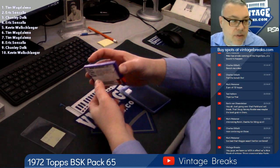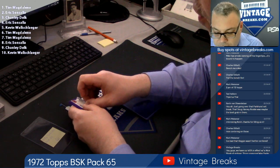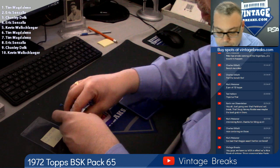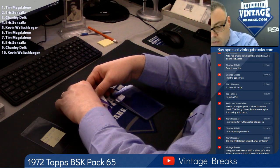Topps, 72 basketball. Tim Magdaleno, first card under the gum. Good luck. Go for that Dr. J magic. That's what we want. A little Dr. J rookie action here.